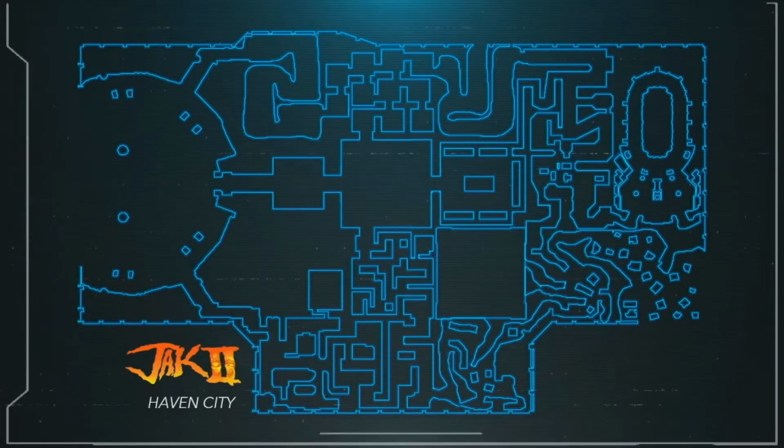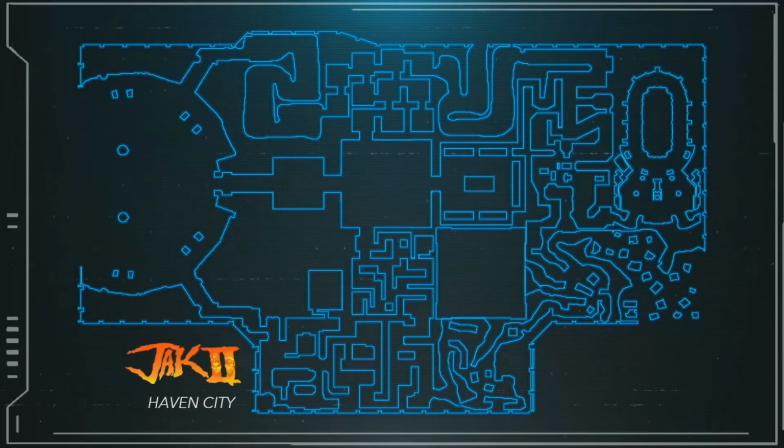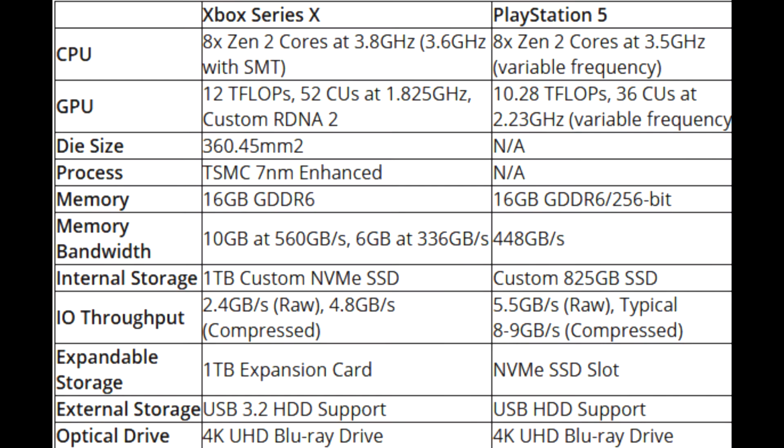Now, when you're stacking this against the Xbox Series X, you've got to think about the CPU. The CPUs are pretty similar. They both have 8x Zen 2 cores, but the Xbox Series X is at 3.8 gigahertz, and the PlayStation 5 is at 3.5 gigahertz, so it's not too much of a difference there.